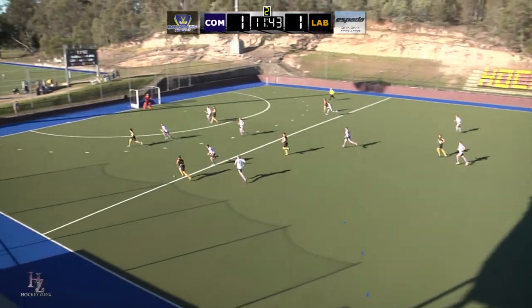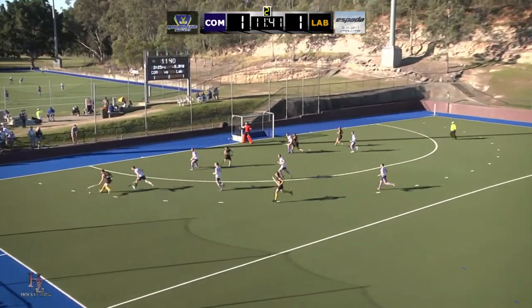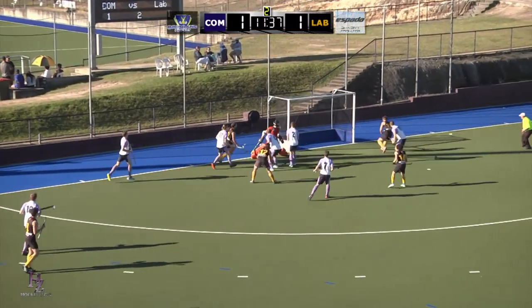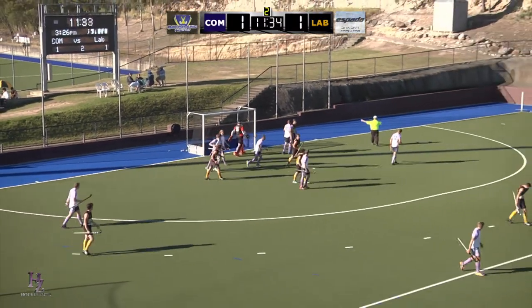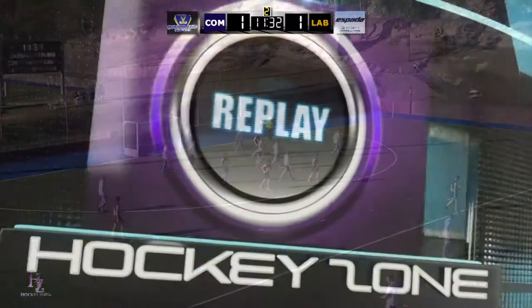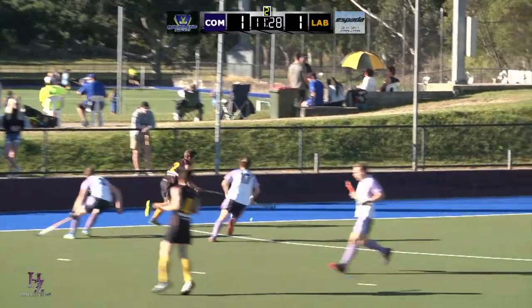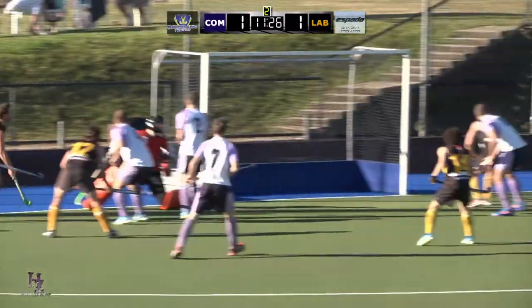And Labrador go on the attack. The game's just opened up. There's a bit more space around than what there was. Nice little jink from Wilson. Runs the back line. Puts it right across the goal. Nobody there for Labrador. Commercial get the touch on it. But no goal. See here, Wilson gets the ball. Great little jink over the top. Straight across in front of the goalkeeper.